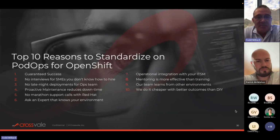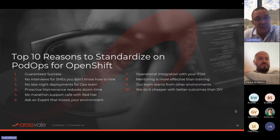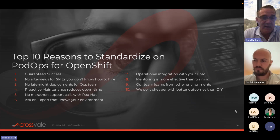Top 10 reasons to standardize on PodOps OpenShift. Guaranteed success. No interviews for SMEs you don't know how to hire. No late night deployments for ops teams. Proactive maintenance reduces downtime. We bring the proactive maintenance that we've already built. No marathon support calls with Red Hat. We do that for you. If there's a bug, we've probably already solved it with one of our other customers, and we're going to your environment to help you solve it before you see it.